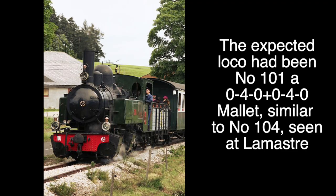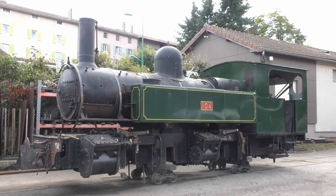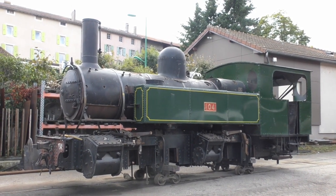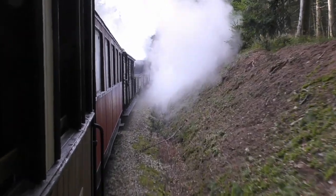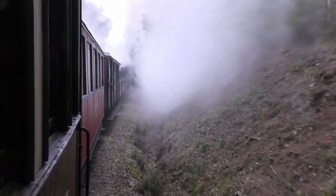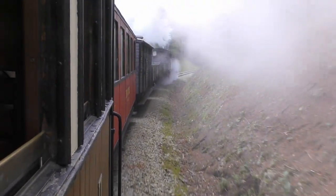The locomotive we had expected was an 0-4-4-0 Mallet, number 101, identical to number 104 we had seen at La Mastre Works the previous day. This line climbs higher than any other French railway, and departing Raçoules at 2,834 feet, the weather was damp and cool.